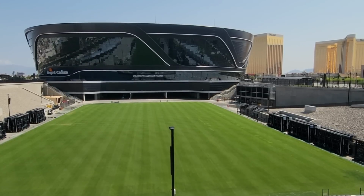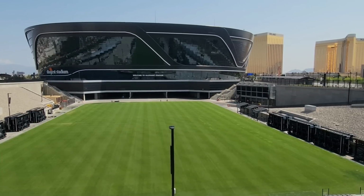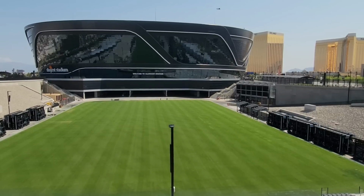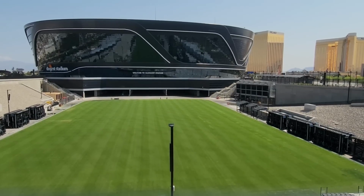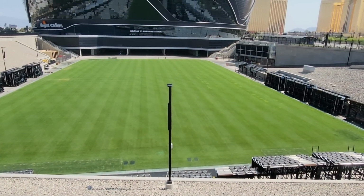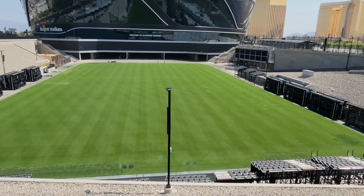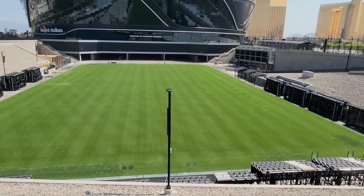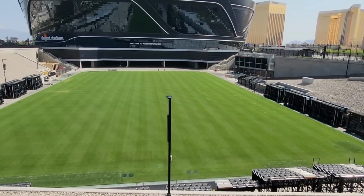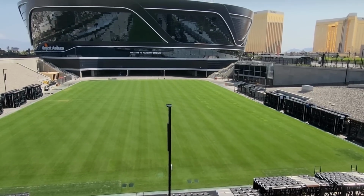All right, I'm using my cell phone right now. This is looking through the fence. So you can see the field is looking really good. Nice and green, ready to go. Then you can see all the way around the field. They also have a lot of the bleacher seats out. So they usually move those out when they slide the field tray in and out of the place.